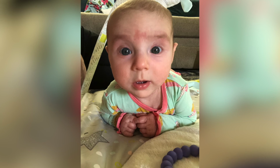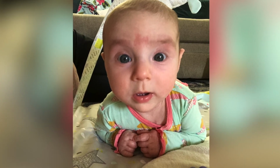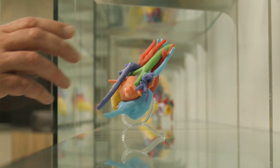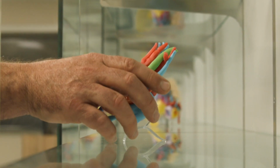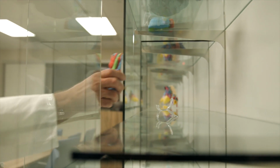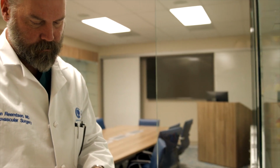And we quickly decided that we wanted to give her every shot. We would do anything in our power to give her the best shot at life. And not only life, but a good quality of life. That dialogue ultimately led to the 3D model. And we were able to actually use the 3D print for us to hold it in our hands and look to see what we were going to be able to do.